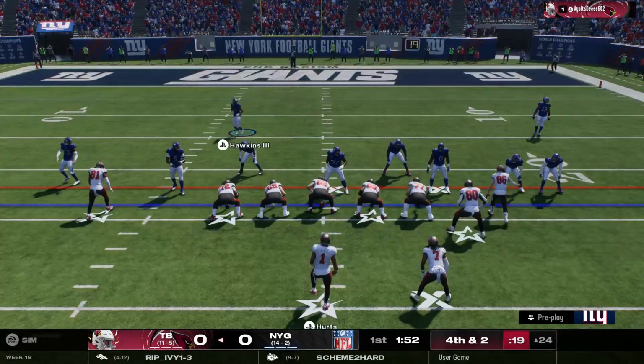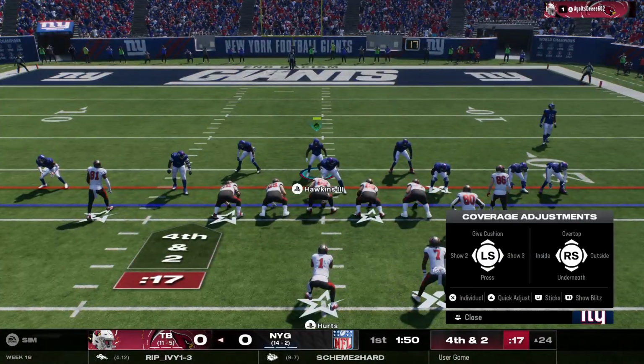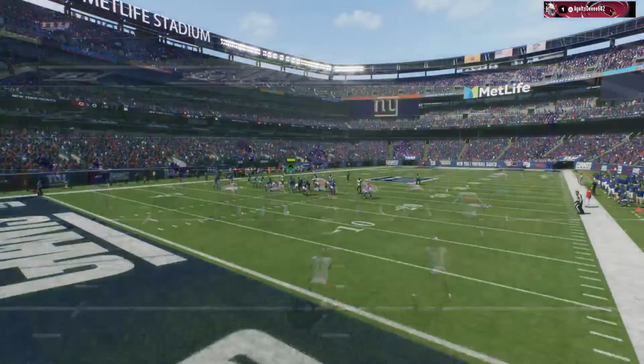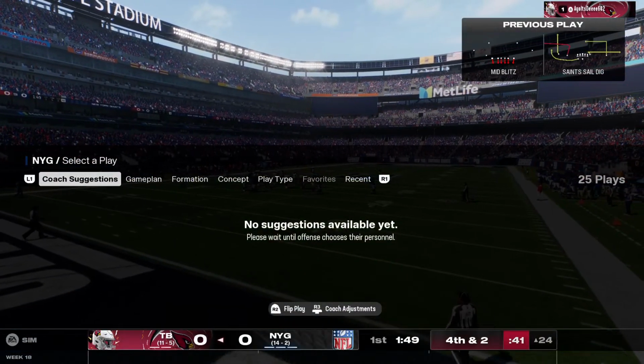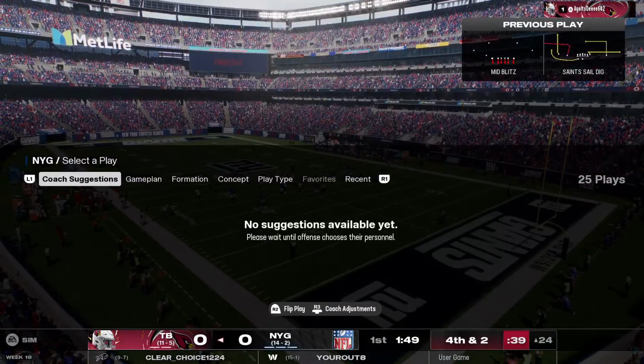Looks like they will indeed try it. 4th and 2. Timeout taken by the Buccaneers. They're first, and after using an early one, 2 left for him to spend.